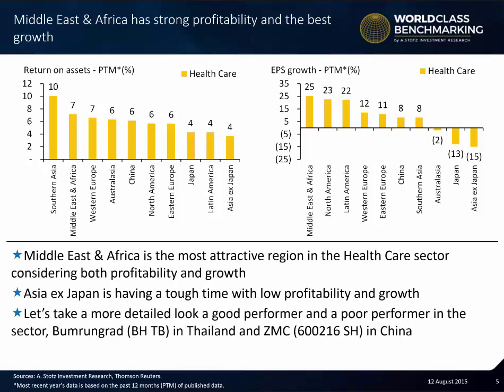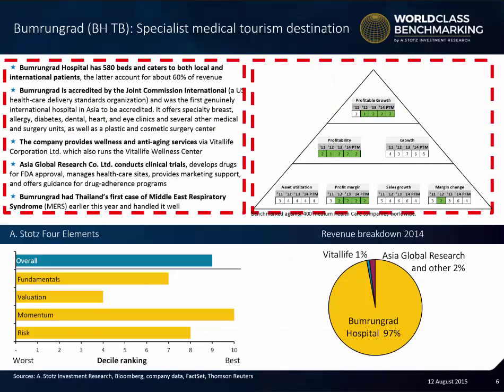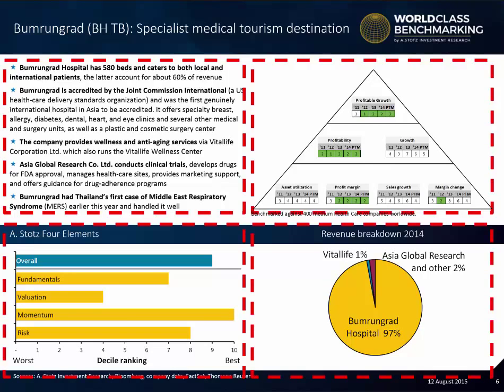So let's take a deeper look at these two companies, Bumrungrad Hospital and ZMC. Again, remember that I look at 4 boxes here. The first is a description, the second is my profitable growth triangle, then I look at 4 elements, and then I'll look at the revenue a bit.